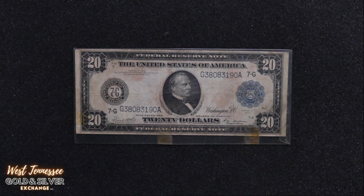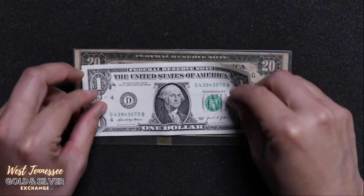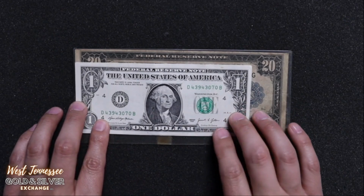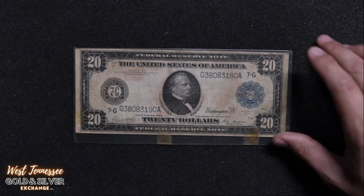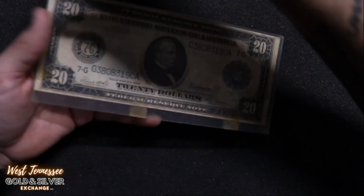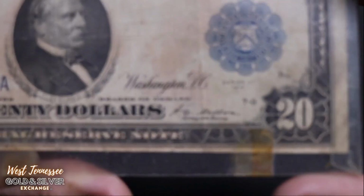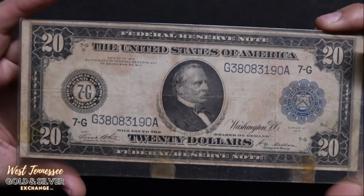And just to give you a size comparison, I'm reaching into my pocket and grabbing a $1 bill. Here is the size of a $1 bill that we carry versus the large note. It is much bigger than the notes we have now, but this is a nice $20 large note from, let's see if we can see the date, 1914.